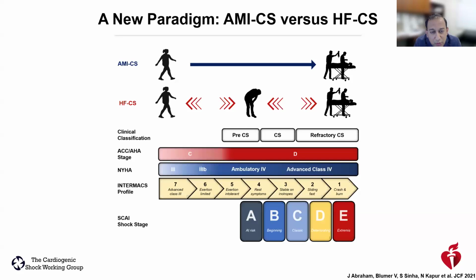So I submit to you, and this is another key takeaway slide, that our traditional paradigm seen at the top, where an acute ischemic insult and AMI shock leads to hypotension followed by hypoperfusion with congestion as a later finding, is actually completely reversed in the acute on chronic heart failure shock patient, who may present with congestion with hypoperfusion and then hypotension as a much later finding. Next slide, please.